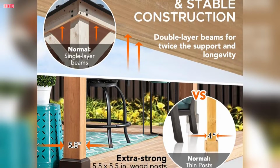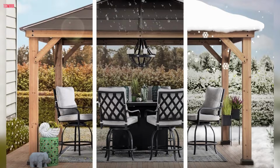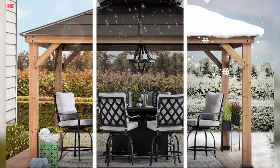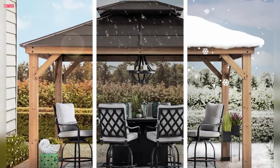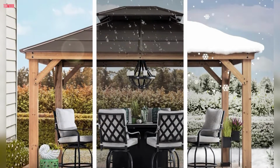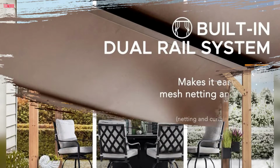Supported by 4 5.5 by 5.5-inch extra-strong wood posts with ground stakes, this gazebo is built to withstand strong winds and inclement weather, ensuring stability and durability for years to come. The attractive finish adds to its appeal, creating a stylish outdoor haven that will stand the test of time.